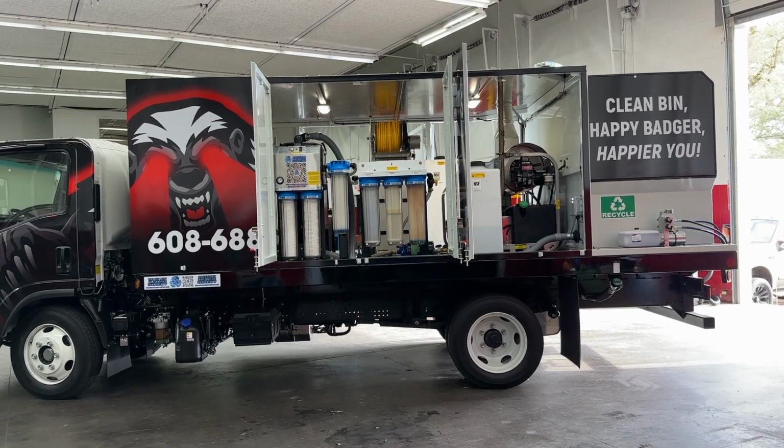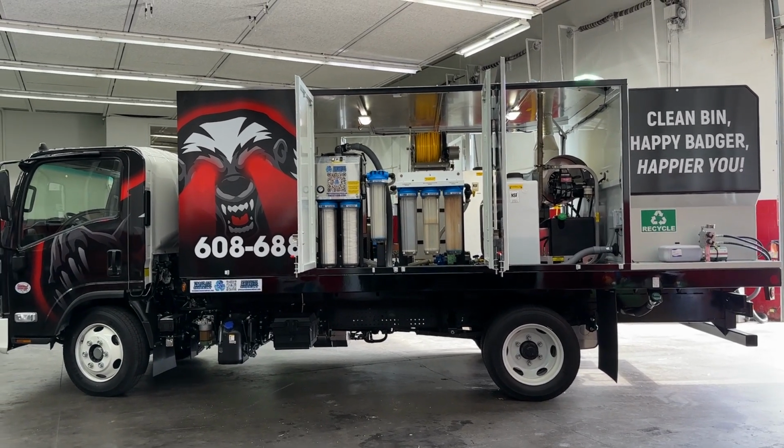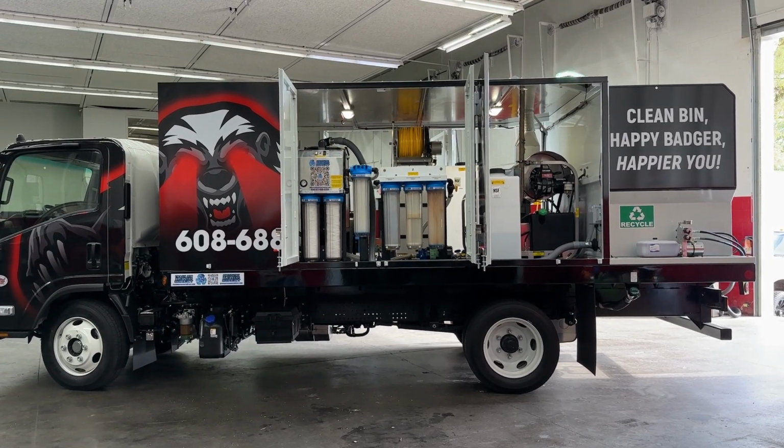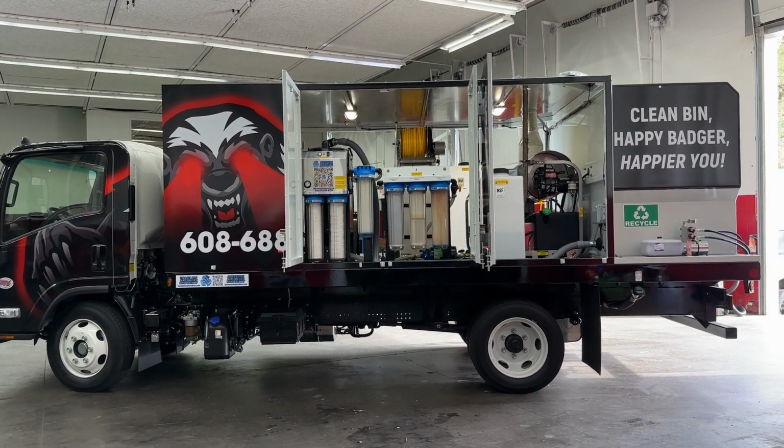This actually has a removable roof. It's part of our winterizing package. So this is going into Wisconsin, and they're going to be able to work almost all year round depending on temperature.